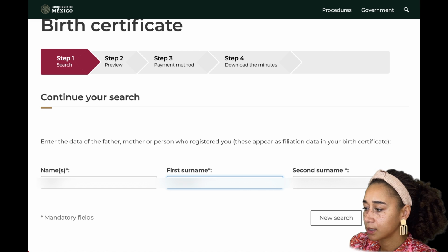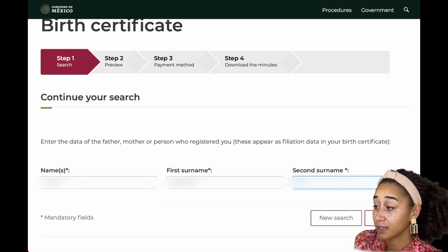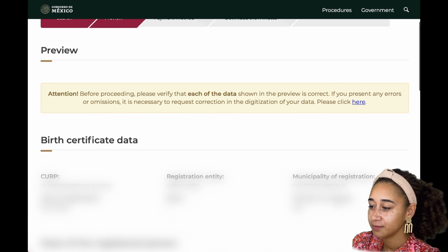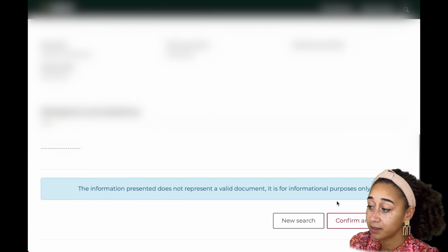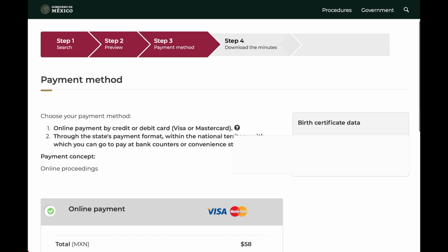And this is an interesting instance. The father in this instance that I'm entering doesn't have a second last name, but it only worked if I put in his first last name twice. So I'm going to put that in. That's just a tip just in case it'll work for you too. So next I click continue. And then it'll ask you to confirm your information, and you just scroll through. Everything looks good for me. I will then confirm and continue.